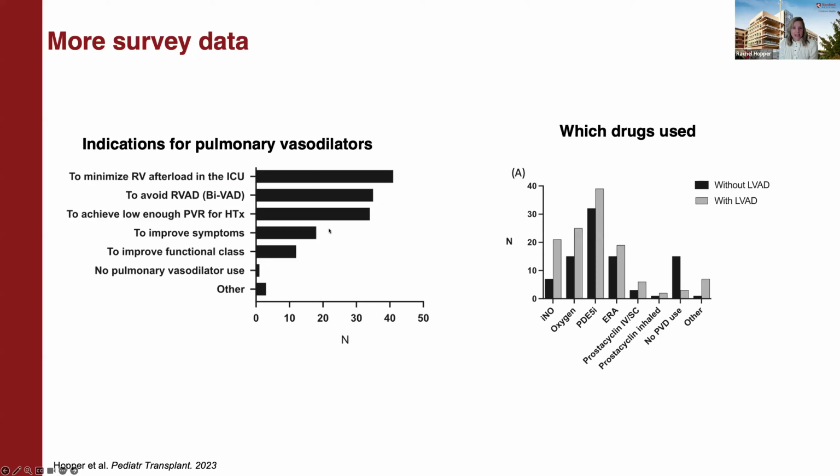And we asked about what were the indications for pulmonary vasodilator use. Most people said to help protect the right ventricle, to minimize RV afterload or avoid an RVAD, and also to improve transplant candidacy. And then when we asked which pulmonary vasodilators people were using in this population, you can see with and without LVAD, there was a big difference. So without LVAD in the black, there's a reasonably high percentage of people who said they would not use any pulmonary vasodilators at all. Those who do tended to use oxygen, nitric oxide, and PDE5 inhibitors, so sildenafil and tadalafil.